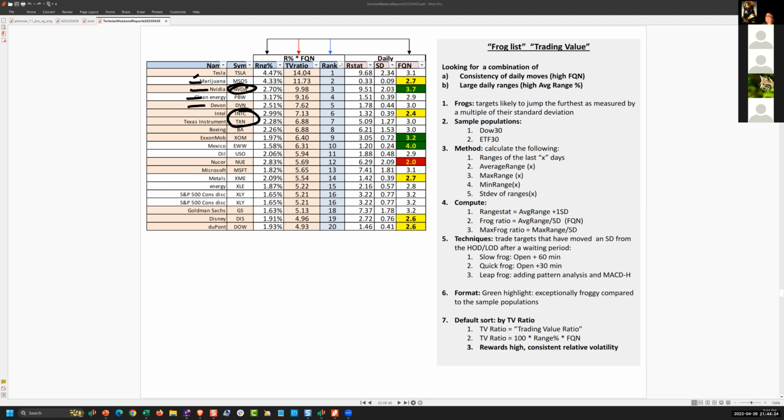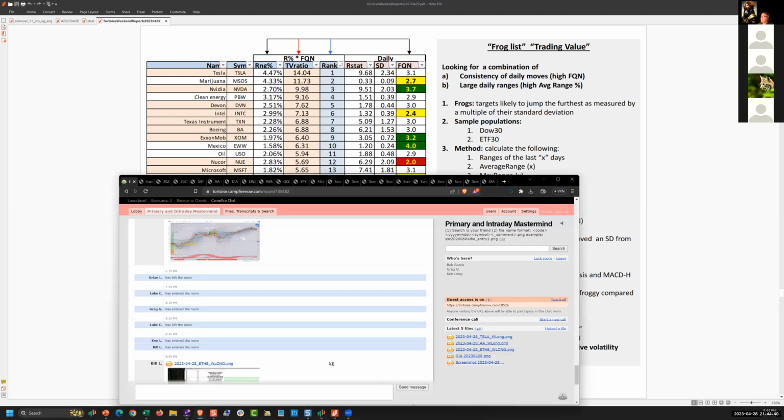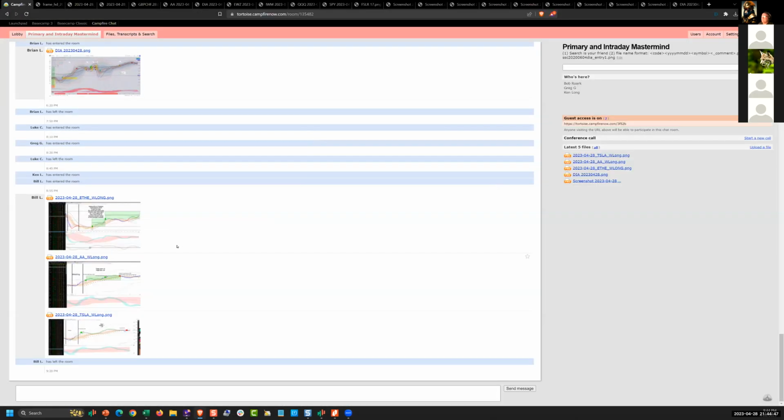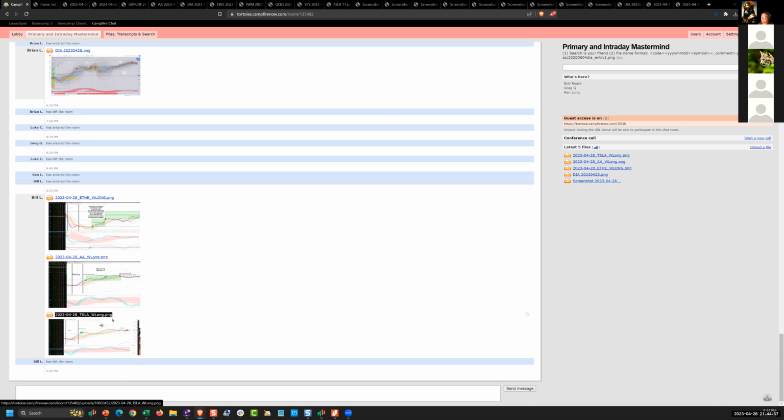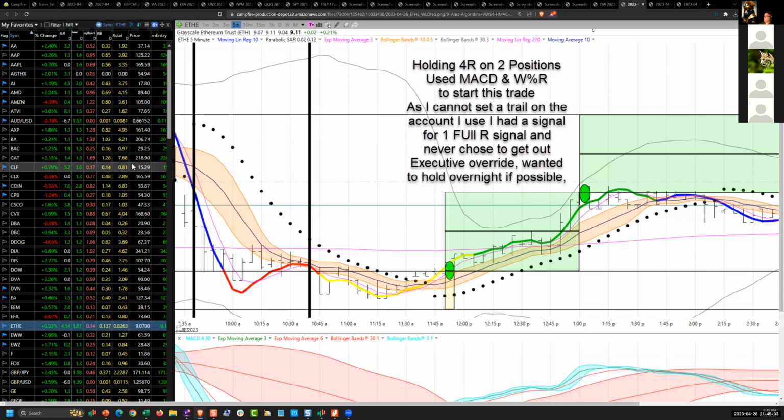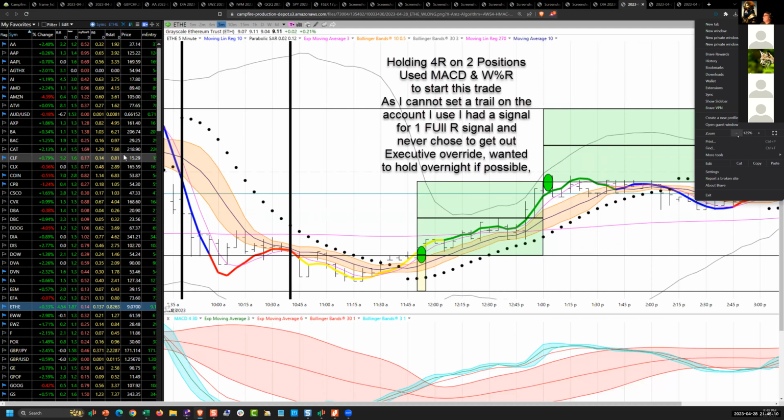All right, let's go to the traders frames now. There's my brother sneaking some in. You want to explain yourself there, sir?